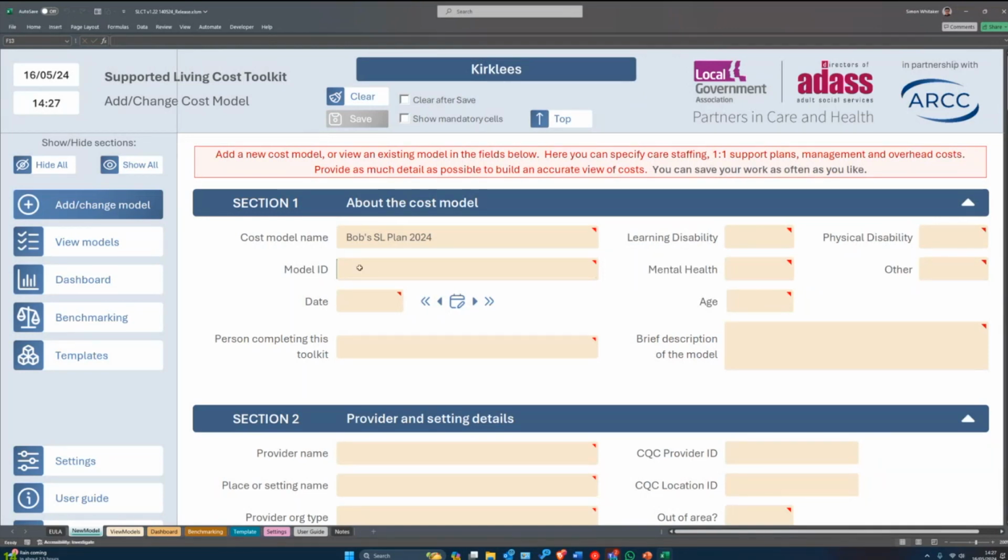Model ID is just another unique identifier that you can put in. We've put this in because if you've got a CRM, like Liquid Logic or something like that, and you've got an identifier in that system and you want to be able to track back and look at which number it is, I would encourage you to use this box to do that. So let's say this is record 80005.